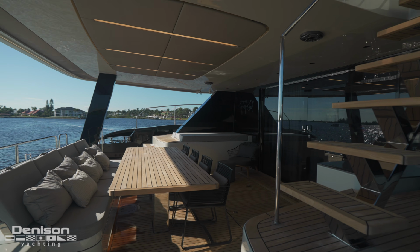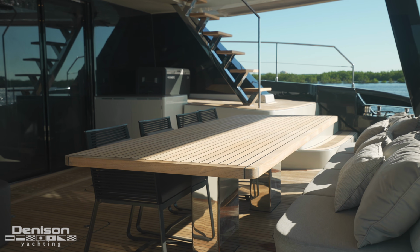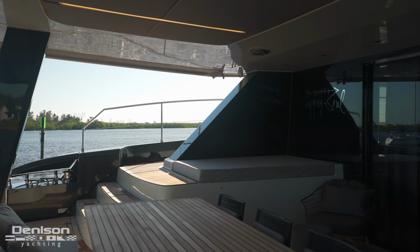We got the shade. We have the same teak table that's up on the Flybridge. We have ample seating for 8 here at the teak table. The seating will recline back. It'll make a large bed. And then directly to port, we have a nice day bed in the shade.